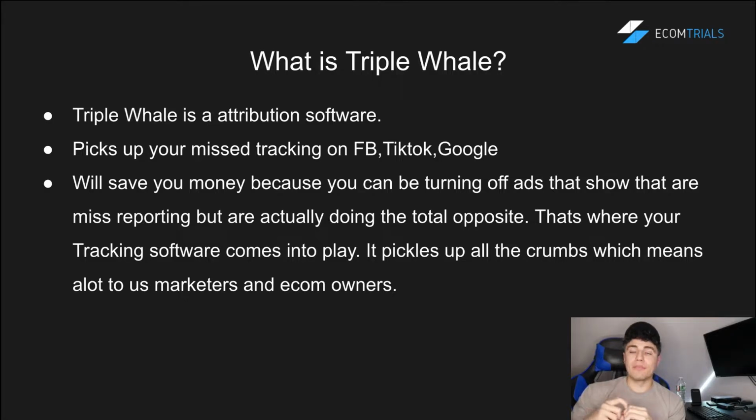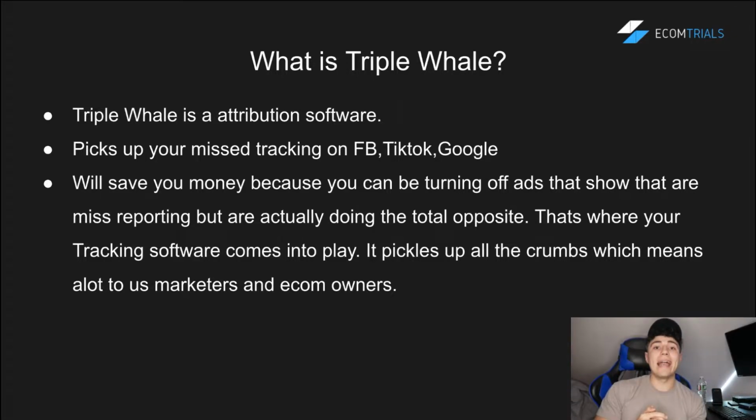Maybe a Facebook ad will show you that you have 2 purchases, and then you're going to want to turn off that ad set because the return on ad spend isn't profitable for you. But when you have a third-party tracking tool, you'll actually be able to see that the ad is performing well for you. So then you'll go and increase the budget and scale on.